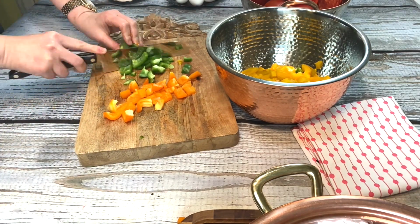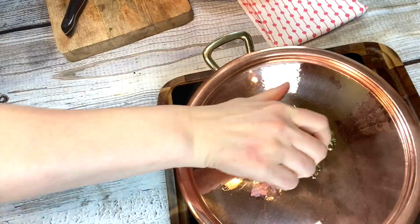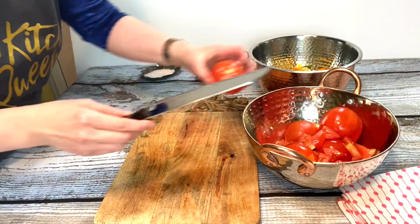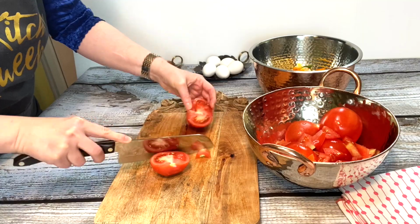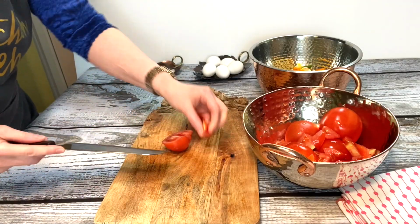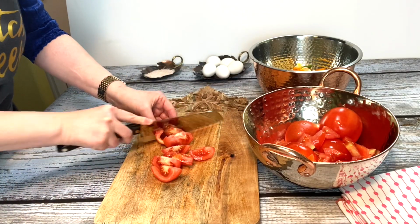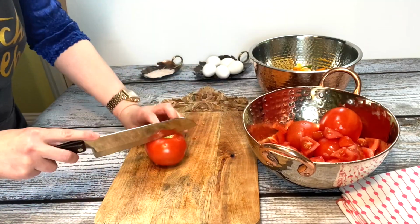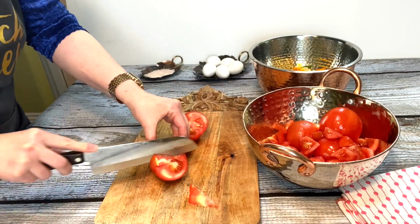So as you can see, while I'm cutting the vegetables, I'm not forgetting about the onion. So I keep going back, mix it to make sure it doesn't burn, and then I go back to cutting the vegetables. And like I said, maximize the time. When you're cutting the tomatoes, make sure you don't use that stem part. You want to get rid of that. So the next thing that will go into the pot is the bell pepper.